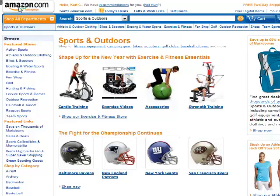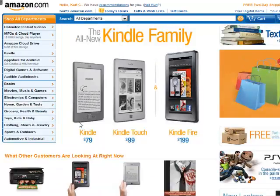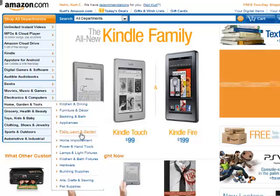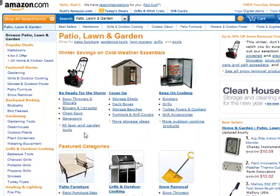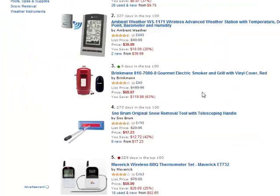Anytime you want to go back and change the category, let's look at home and garden. How about patio, lawn, and garden? And another thing you can do is up here you can see best sellers. So I can click on that. That's going to show me the best sellers in patio, lawn, and garden. Again, we want products that people are actively looking for and buying. So looking at the best seller list is a great place to get some ideas as well.